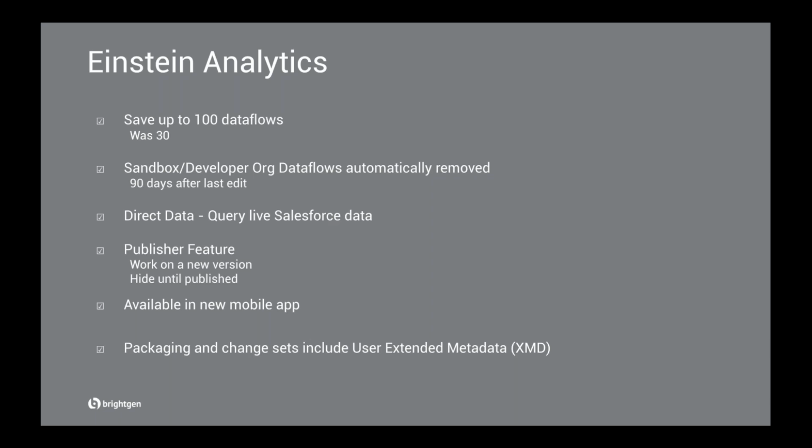If you've got data flows in sandboxes or developer editions, these are now automatically removed 90 days after the last edit. So the idea is that you were just doing that to test something rather than actually needing it to run regularly. I guess if you want to keep those, just set yourself a reminder every 89 days to go and change something and change it back, and it will continue on.